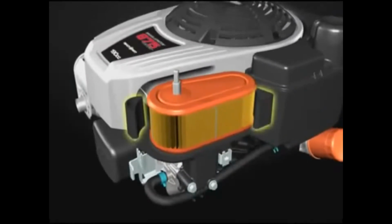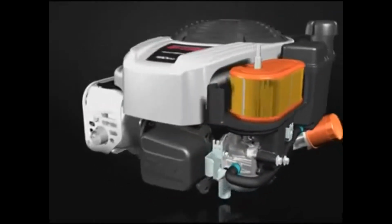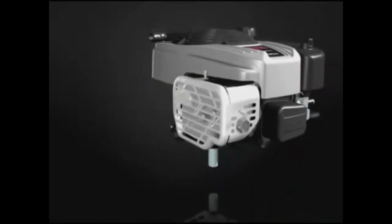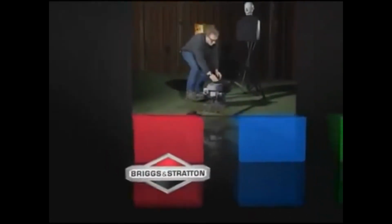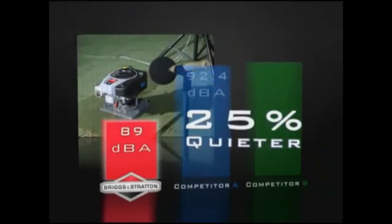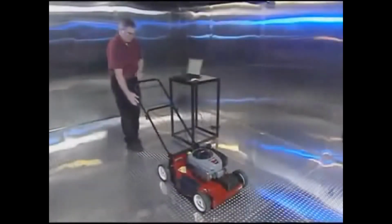The intake system with enhanced baffling lessens air induction noise, while our muffler with a tube outlet not only cuts noise, but improves sound quality as well. Our 800 series 190cc tested 25% quieter than the main competitor's comparable engines at 3,000 RPMs. And we didn't stop there.